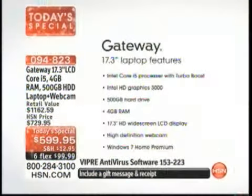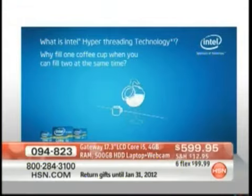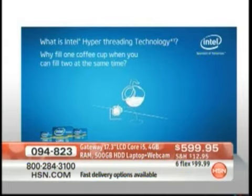So let's talk about that Core i5 processor, shall we? Because this Core i5 processor is crazy. This is second generation. It is the latest. It is the greatest. You're getting a dual core processor, super powerful with this, but you're also getting hyper threading technology. So let's talk about that just a little bit. When you talk about two heads being better than one, for example, Brett and I being out here together this morning instead of one or the other of us, once you start talking about hyper threading technology, it's really providing you almost a virtual quad core experience.